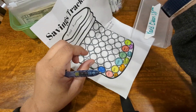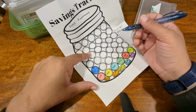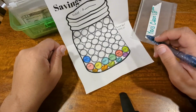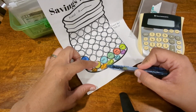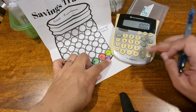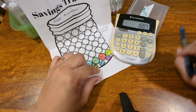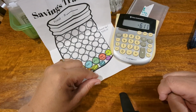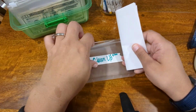All right, so being that this is the first pay period of the month, we will have a transfer of $100 that will go through on the 8th. So we're going to note that now, $100. Oh, maybe I shouldn't do that dark of a blue. So if we add this all up, we've got 100, 200, 300, 400, 500, 600, 700, 800, 900, 1,000 plus 759 plus 130, which puts us at $1,889. Oops. We have $611 more to go. It's a slow process, but we are getting there. We are getting there for sure.